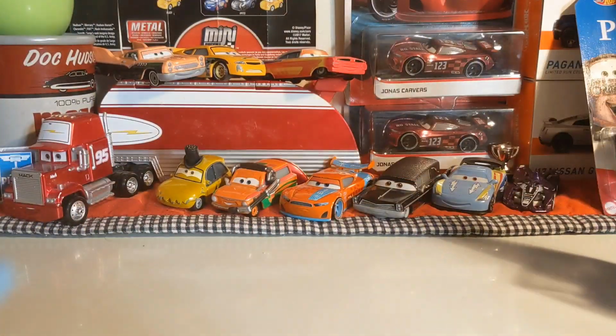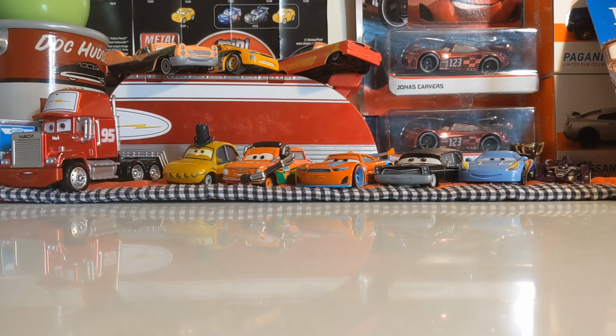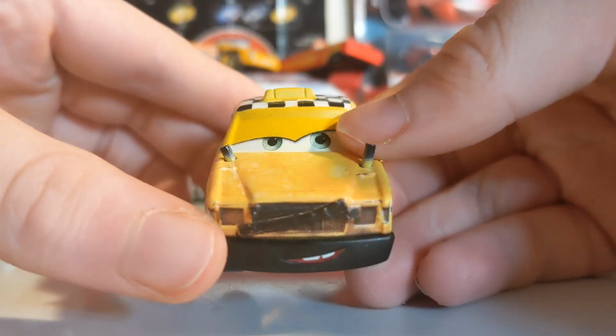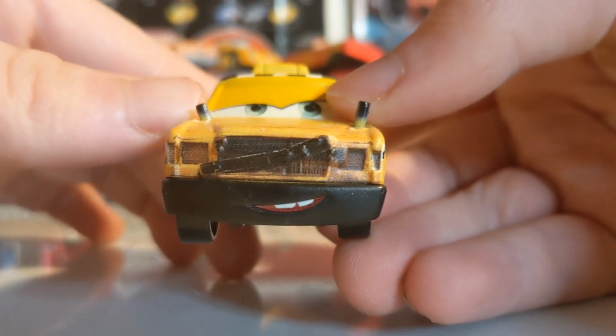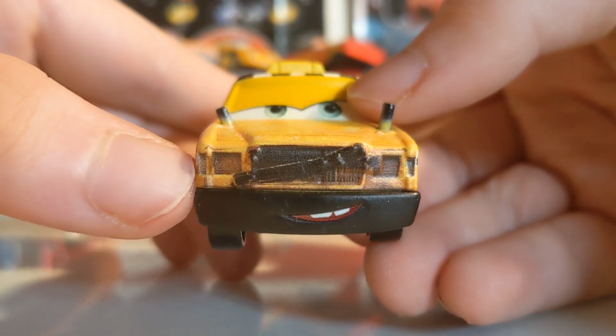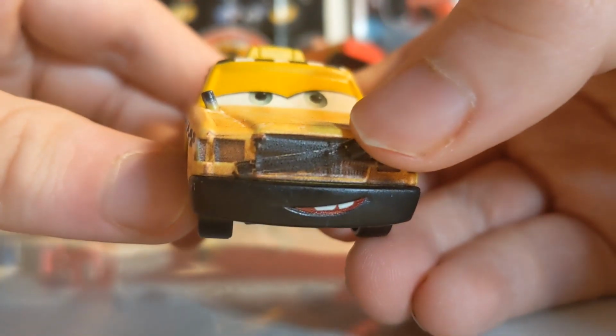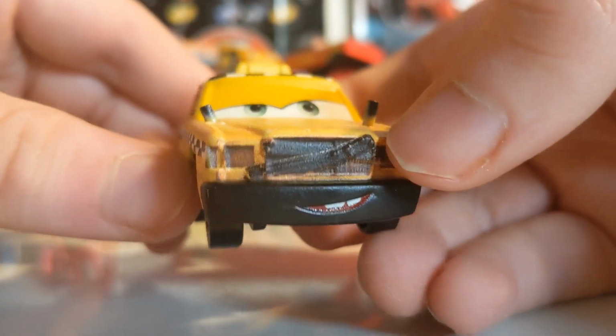Now we'll get on to this review of Faregame. So we'll be right back in a sec. Hopefully you like that sick transition there, guys. And now let's start onto this review of Faregame, the unboxed version. He's got this nice smile here, which is pretty cool. We've got the lights here that don't work anymore, I believe. We've got this front bumper too, pretty cool.